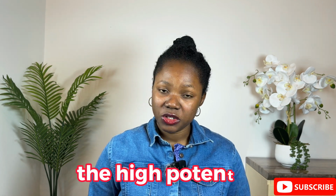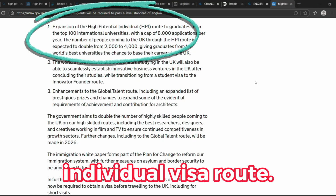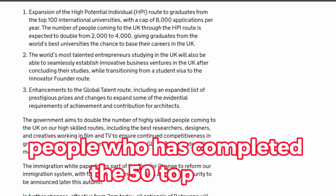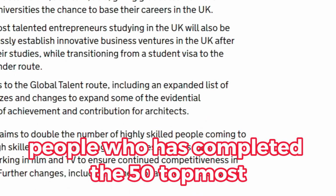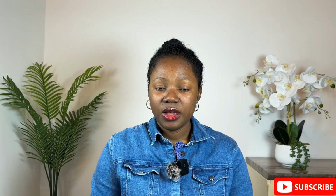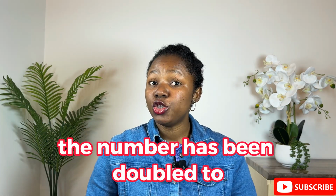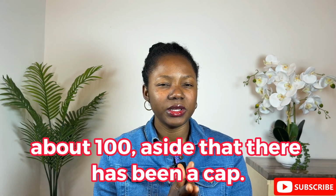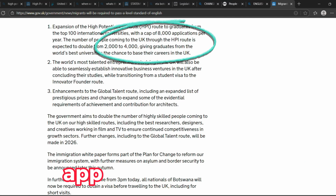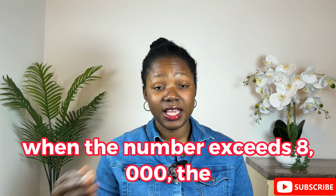So it is the High Potential Individual visa route. Just like I mentioned previously, people who have completed their studies at the 50 topmost universities are allowed to come into the country and look for a job, work, and settle for up to 2 years. But now the number has been doubled to about 100. Aside from that, there has been a cap. When I say a cap, I mean a cut-off number. So now the government is saying that 8,000 applicants can apply every year, not more than that. When the number exceeds 8,000, the government is going to stop allowing applications.